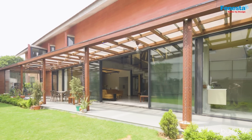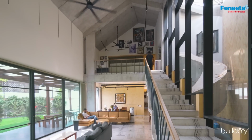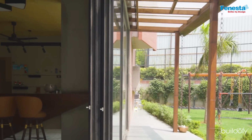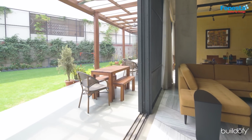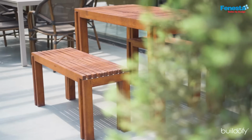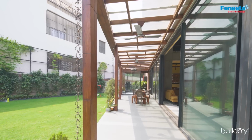The family room has the largest view. Almost the entire expanse of the garden has a full glass sliding door, so that you can completely enjoy the garden while you're sitting inside. You have a pergola outside, which is like a veranda where you can sit when it rains. You can enjoy your garden.